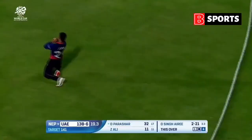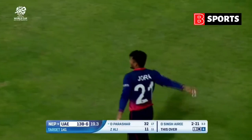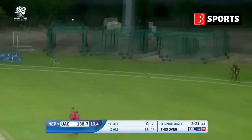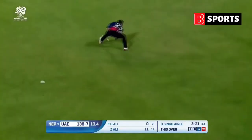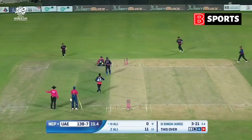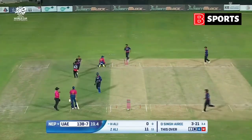Hits it straight to long on. Jura takes the catch. It's another twist. Down the track, hit into the air. Is it going to carry to long off? No, it's not. They're going to take on the second. He's lost the bat. Throw comes to the keeper's end. Given. He's run out. The single will count.